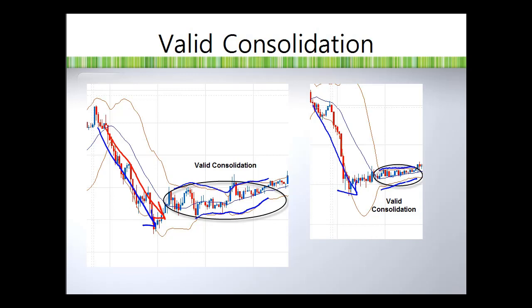Okay, and some of you may find it very vague because you do not know exactly what is a long period of time, because this statement is very vague. So for me, I always look for valid consolidation that has at least 10 to 15 candles inside to make this a valid consolidation. Starting here, where you start to consolidate, you must have overall 10 to 15 candles before I consider this as a valid consolidation.